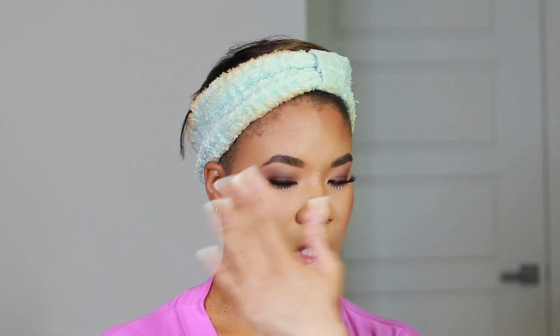Before I apply my bottom mascara, I'm gonna apply a little bit of setting spray, two of them to be honest. This is the Morphe Luminous. And then of course we gotta do a little bit of All Nighter. Let this dry.